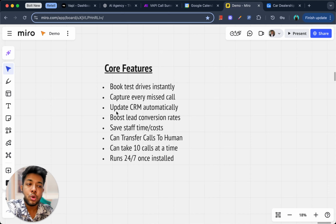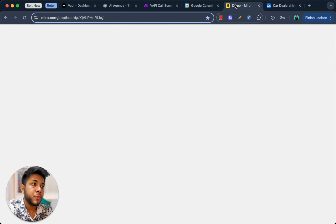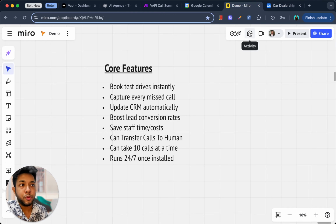All right. So this can also update the CRM automatically, just like you saw over here. After the call has ended, the information about the call, the lead's details, their number, all of this was captured in the CRM automatically. And then it can also boost lead conversion rates. It definitely will save staff time and costs, and it can also transfer calls to a human. So let's say there's a situation where the AI is not capable of answering the request, then it can simply transfer the call to a human as well.